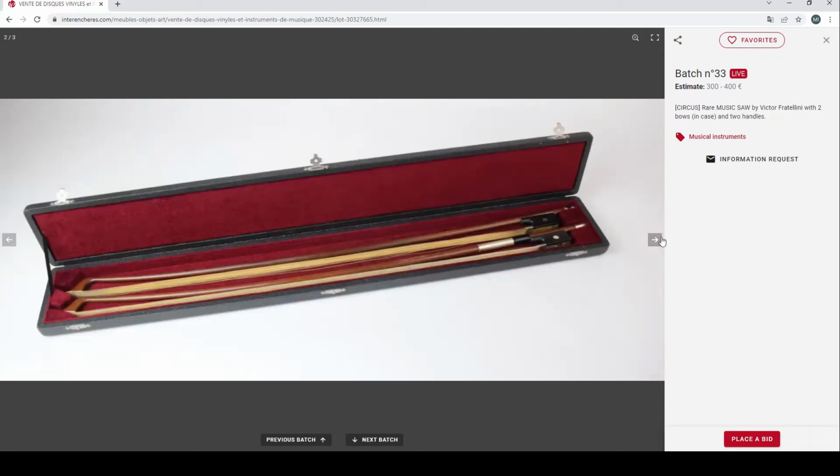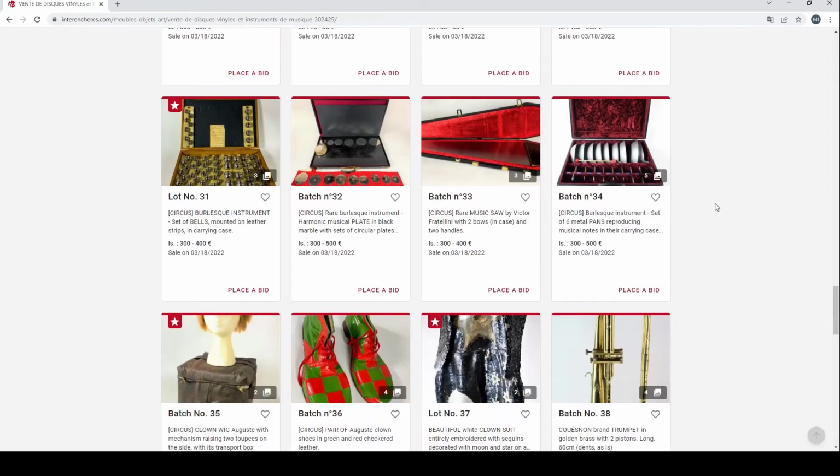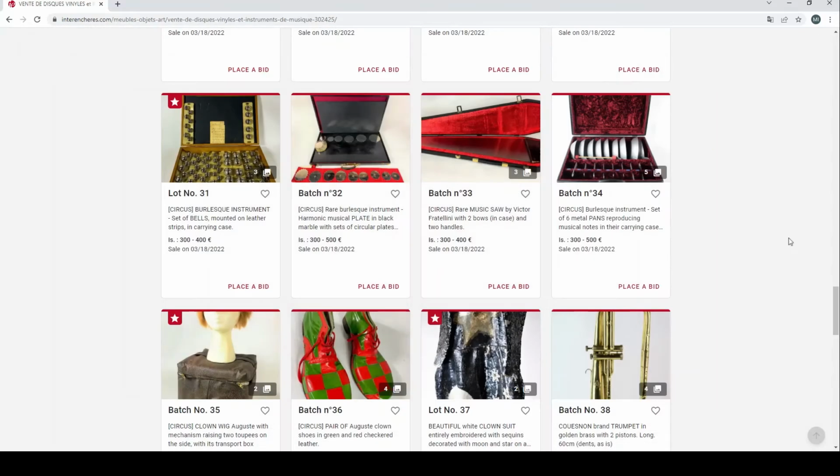Yep, that's quite cool with the case. Interesting, actually. Two cello bows there. They might actually be potentially worth something more than the actual musical saw, so that's interesting. Another burlesque instrument they're saying here. 6 metal pans in a carry case. There's some slightly novel things here.